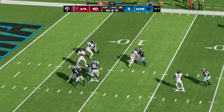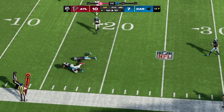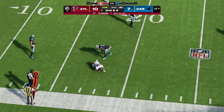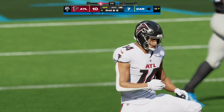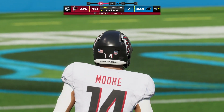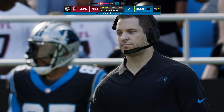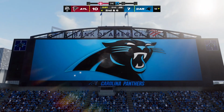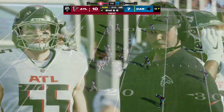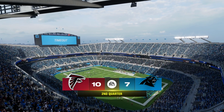Cousins on 1st down. Finding more on the out route for the completion. Short completion, just 4 yards, and that will bring up 2nd down. Now the Falcons going to use one of their timeouts as the clock will stop with 55 seconds to go until halftime.